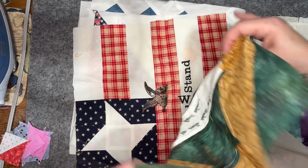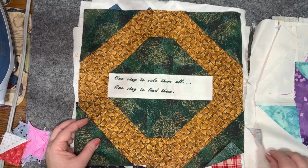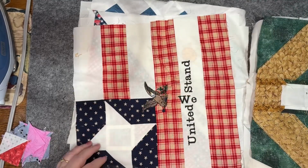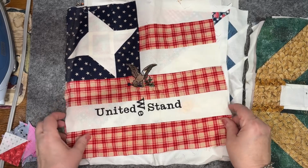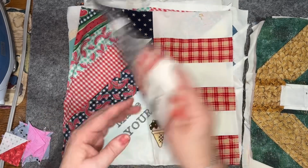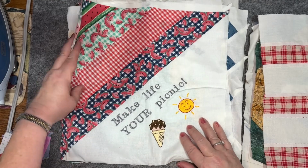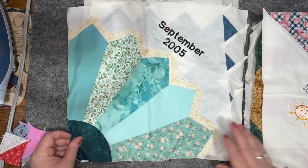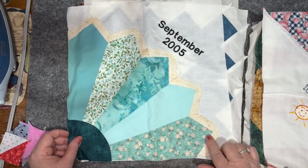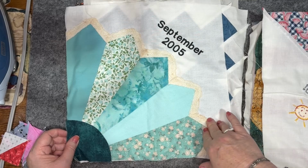One ring to rule them all, one ring to bind them, for June brides. United we stand. Oh, I like that one too. That turned out cute. Make life your picnic. This wasn't an exchange. These are all my fabric. Oh, look at that lace. Looks like it needs a little bit of sunshine.